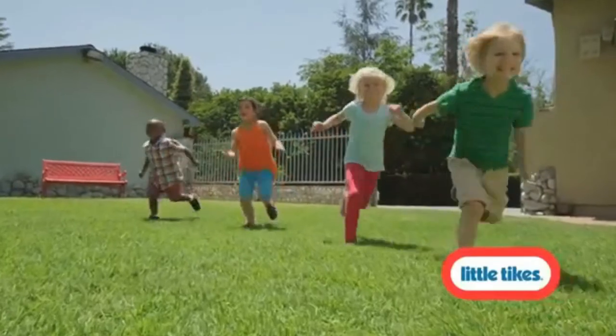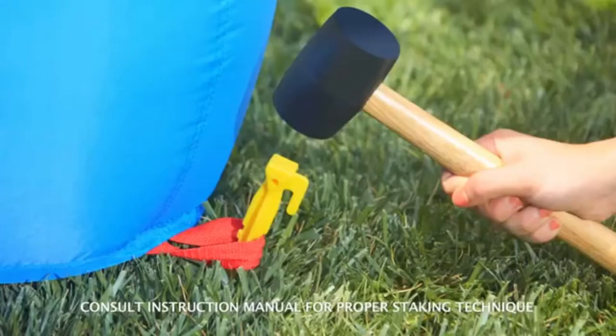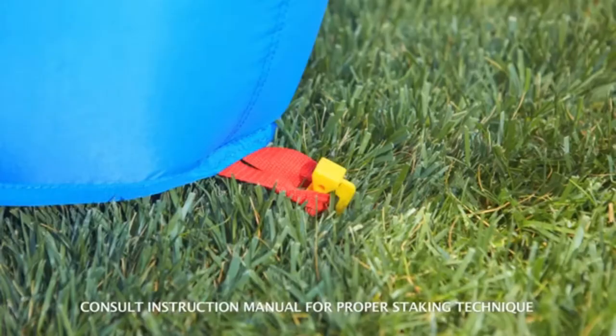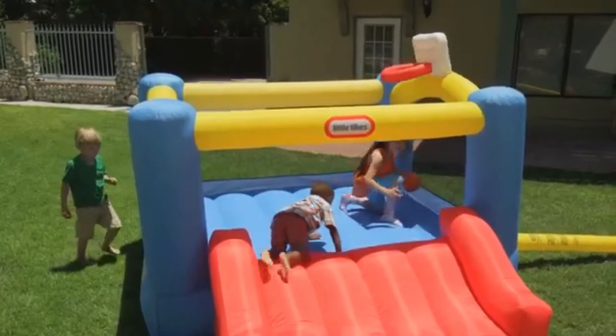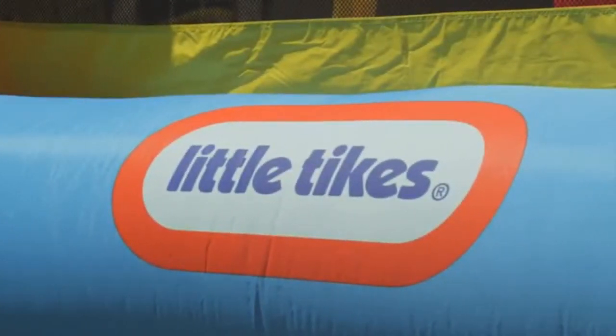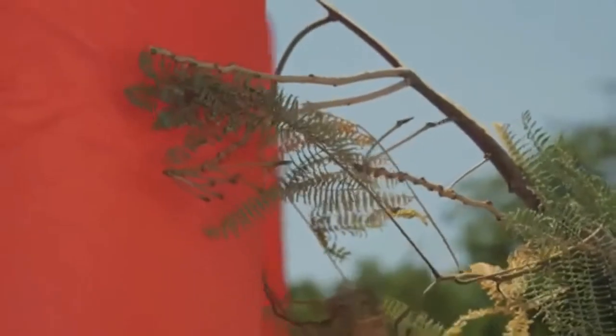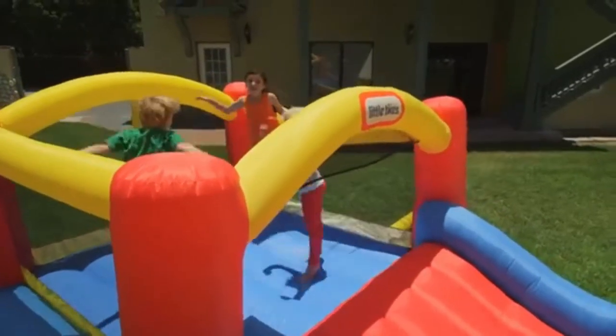Make every day a party with Little Tikes. Let the fun start bouncing. Just stake it, inflate it, and play. Be sure to look for this logo because Little Tikes has sturdy double stitch seams, tough fabric that resists rips and tears, and high pressure blowers for more bounce to the ounce.